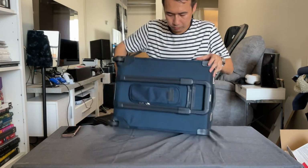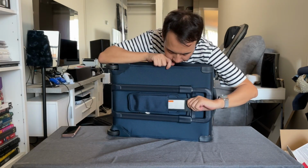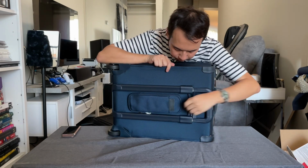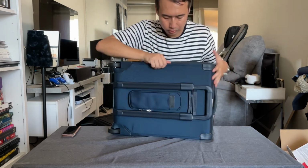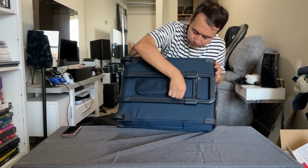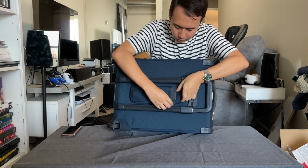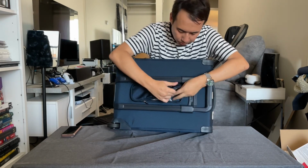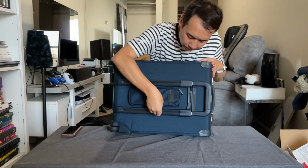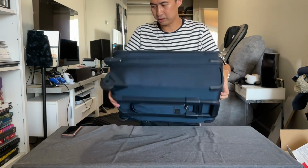This part's cool. Basically, you put your name on here. If you ever lose it, then someone can easily just pull it out and find it, and it retracts back. So that's pretty cool. Also, this little pocket here, you can put something small in here. You can put in some coins or something like that, but it's another extra spot, so it's nice.